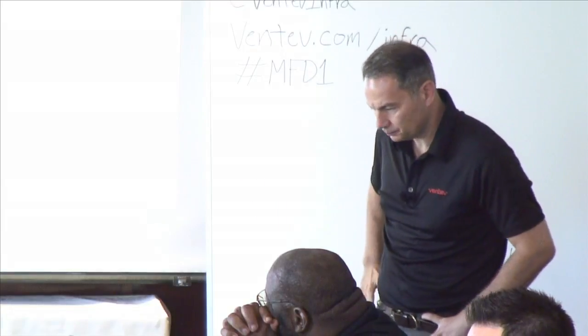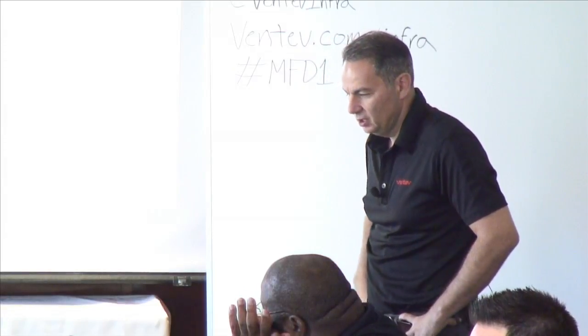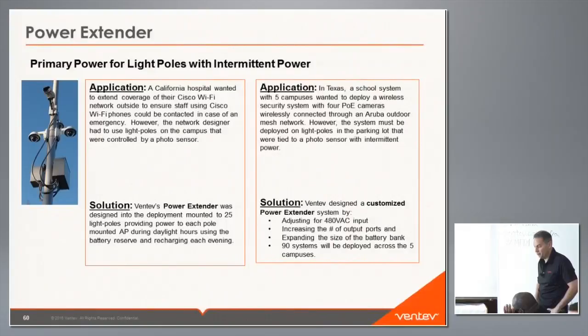A few examples. Second example is pretty interesting. A school system, 5 campuses. They want to deploy a wireless security system, so they want PoE cameras connected to an Aruba outdoor access point, and then it's meshed out into the network. Same issue, right? There's no power during the day. So how do you do it? They were stumped. So they called us, and we designed a power solution just for them. We're pretty happy because they've invested significant resources into deploying this network. At the last moment, they realized they hadn't thought through the power requirements, and basically couldn't do it. So we offered this solution, and they were pretty happy that it was able to support their deployment.